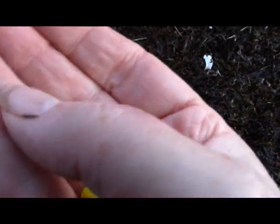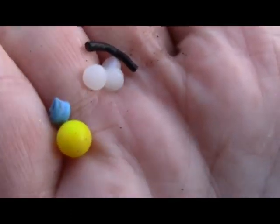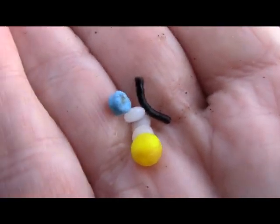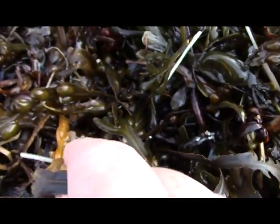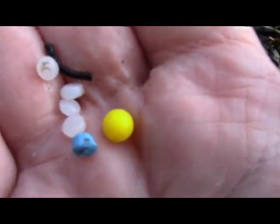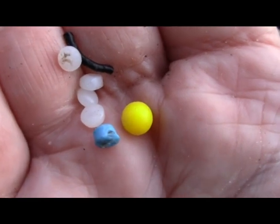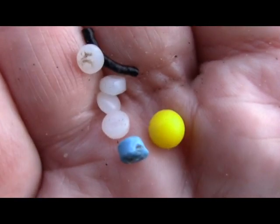Right, I'm in amongst the seaweed now, and it's turning into a bit of a nurdle hunt. Plenty of colour in these, and they seem to like to stick to the seaweed. So if you're looking for nurdles, look amongst the seaweed that's been washed up. There you are. Pick them up if you see them. Protect your environment.